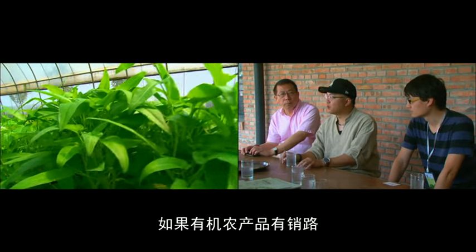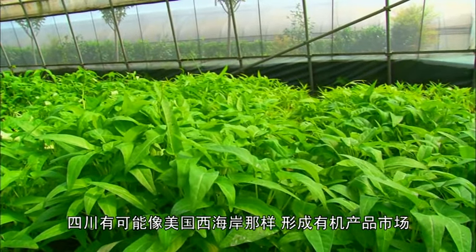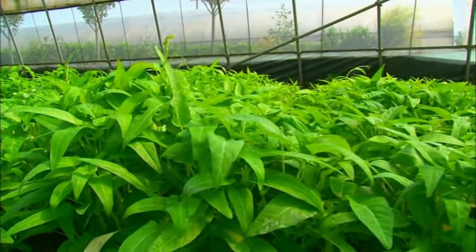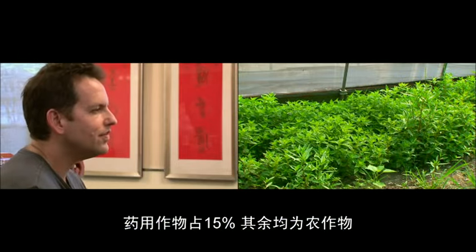If they can sell these vegetables, if they can create a market for this, then maybe this part of China can step into what we are so much running through in the States right now, especially on the West Coast. They've so far gone about 200 different varietals, also medicinal plants, but that's about 15% of what they do.